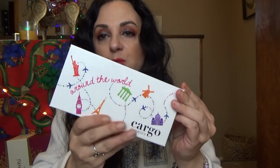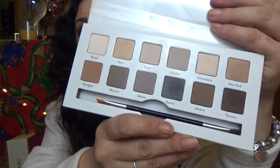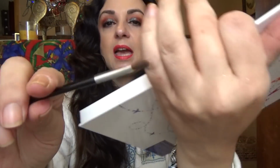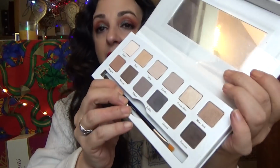Next up, I have this Cargo palette, which I got in my BeautyCon mystery bag. I haven't had a chance to play with this one too much because there were other palettes that I was trying out. It is an extremely neutral palette. Maybe boring to some. I happen to like it because occasionally I do some neutral looks. It comes with a liner brush and a cute little flat shader brush, but it is a little flimsy, so that may be something to keep in mind. It's very cool toned.